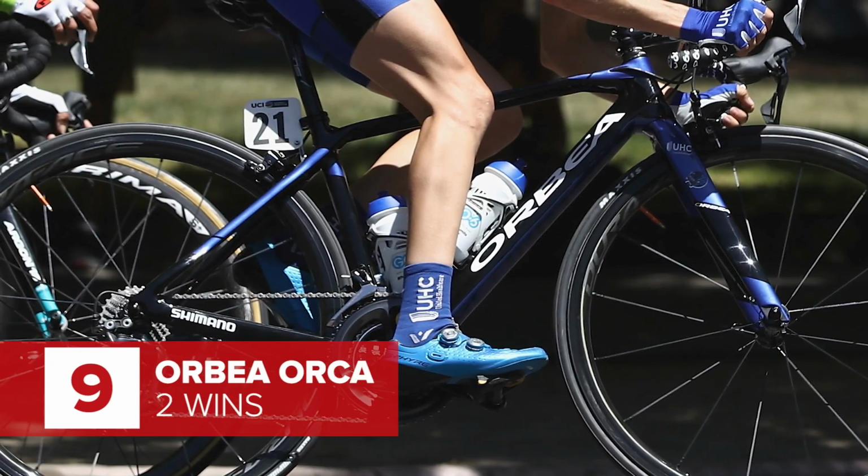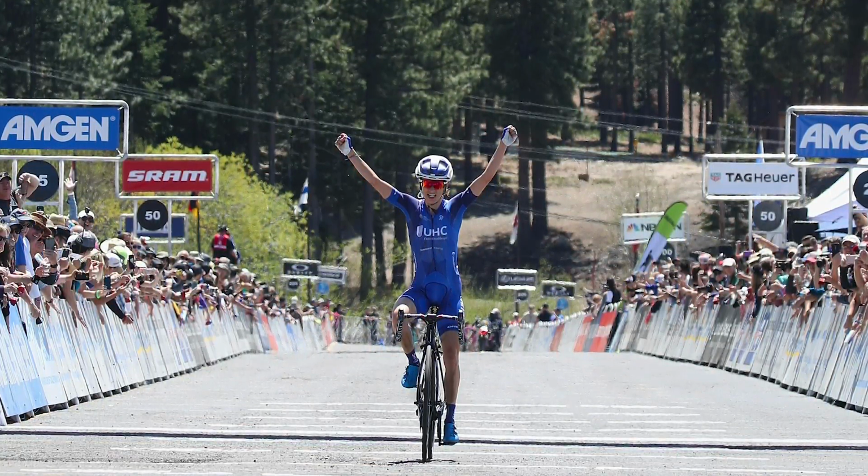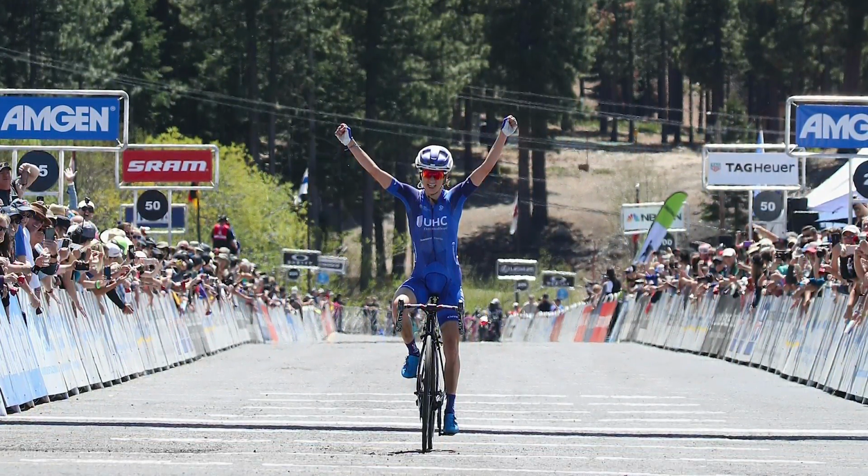In 9th place, the ORBEA ORCA makes our list thanks to Katie Hall's breakthrough win at the Tour of California, taking the overall and the Queen stage in fact. Amazingly for Hall, this win secured her a contract for 2019 with Boels Dolmans, so expect to see her lighting up some pretty big races next season.